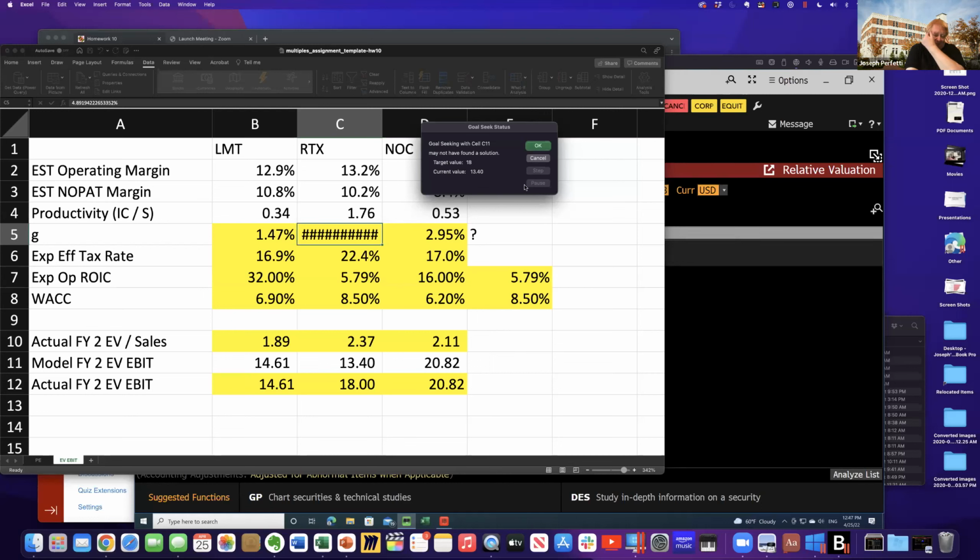So when you think about Raytheon from a valuation standpoint, this 5.79% is clearly not what the market thinks they're going to do going forward. And the multiple is actually giving you some insight into that. So what we have to do is come up with a more reasonable growth and ROIC combination for Raytheon before we can do this analysis. I'm going to pause there to see if there are any questions or comments about any of that.